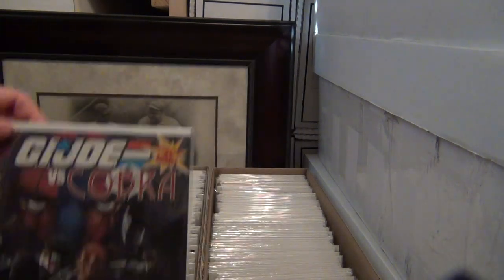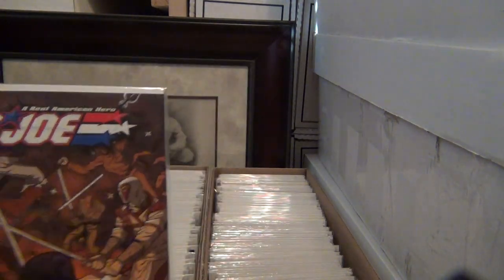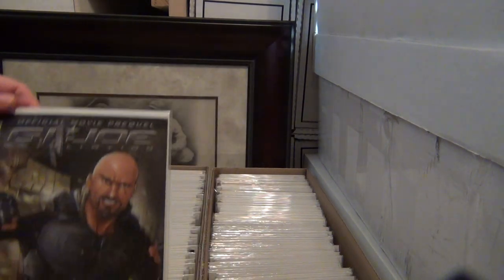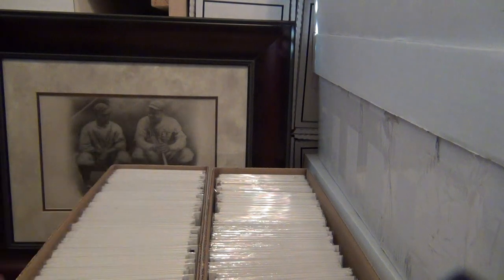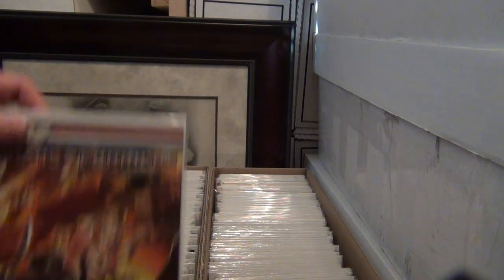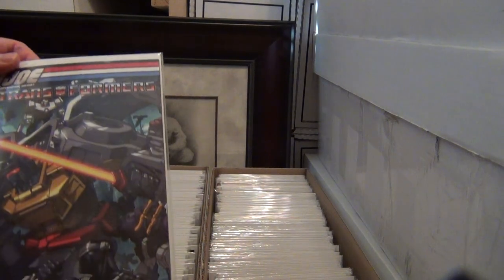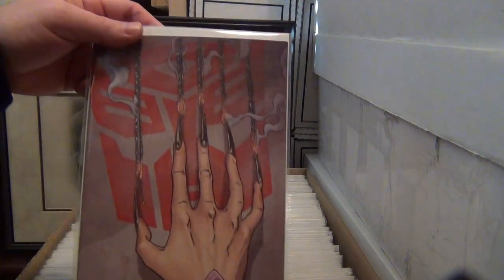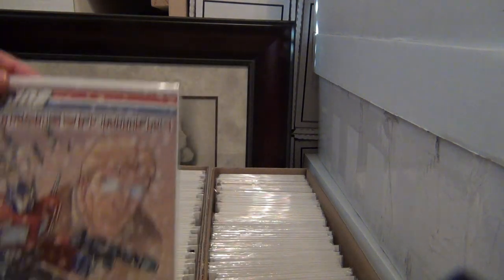158. And G.I. Joe versus Cobra. Valor versus Venom. Master and Apprentice 2. So these right here, I would not have paid $4 for these. But 25 cents, yep. I think I will. G.I. Joe versus Transformers. Transformers: The Art of War. There's 4 Dinobots on the cover. I like that one right there. Just good looking stuff.